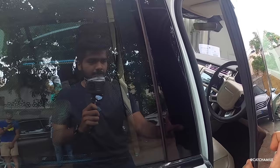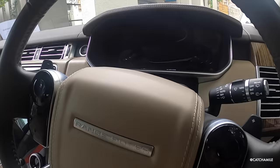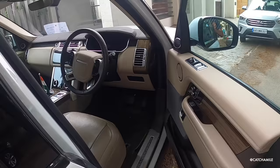This is the interior. Look at this. Wrapped in luxury. It has wood finish, two dual screens. It has wood inlays everywhere. Memory seats. Look at this. And it has soft close doors. You just need to push it there and it will close automatically.